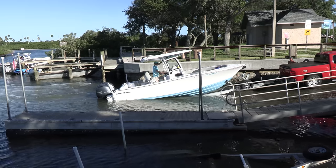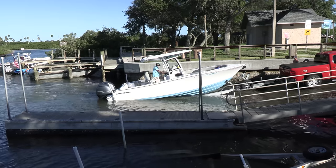I ran over here to my car to grab something. Next thing I know, there's this boat floating down the water here. Check this out.